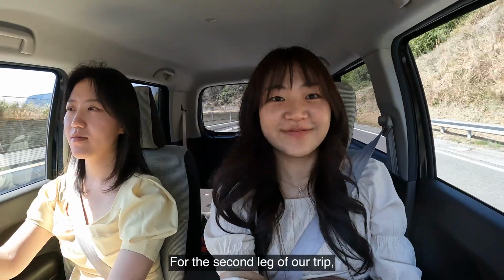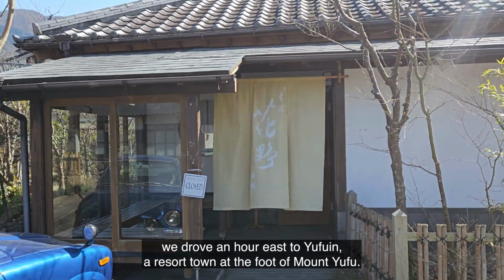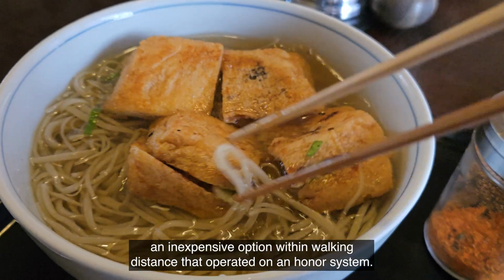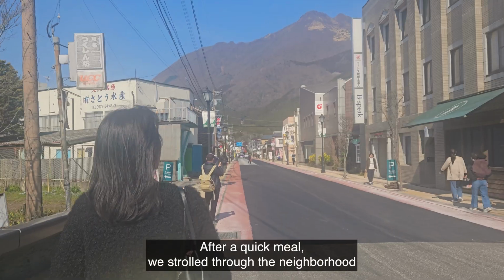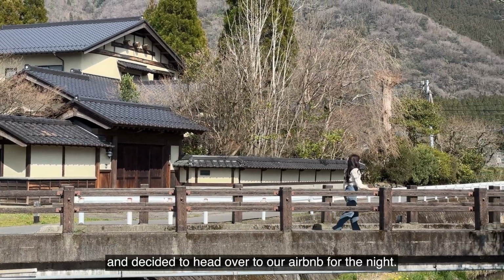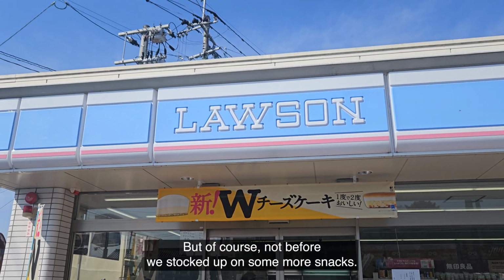For the second leg of our trip, we drove an hour east to Yufuin, a resort town at the foot of Mount Yufu. While Yufuin didn't have free parking, Gloria managed to find an inexpensive option within walking distance that operated on an honor system. After a quick meal, we strolled through the neighborhood but were 기빨려 pretty soon at the crowds and decided to head over to our Airbnb for the night. But of course, not before we stocked up on some more snacks.